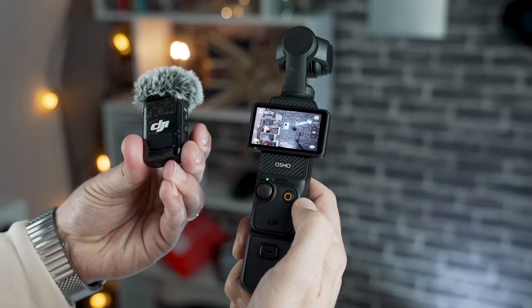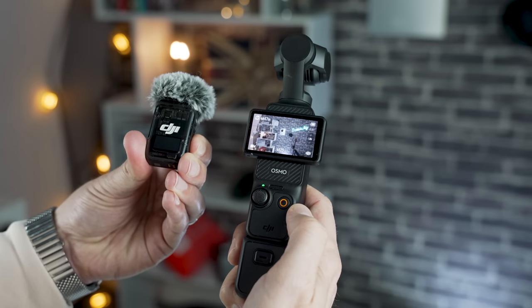So unlike almost every other camera on the market, where you have to get a receiver, plug that into the audio input, and then turn a microphone on, and then you're good to record, with this, it's actually built into the handle, the camera itself. So you can just turn on your mic and then you're good to go.